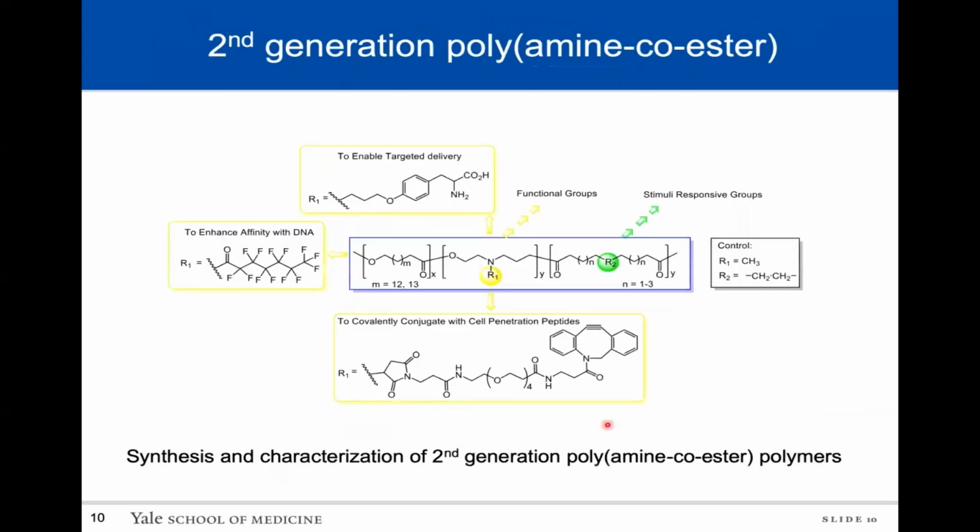Recently, we started to develop second generation polymers with a goal to overcome all the known limitations. What we have done is significantly modify the chemistry through incorporation of functional molecules, such as this molecule, to enhance targeted delivery, to enhance affinity with DNA, to enable conjugation of cell-targeting peptides, and to enable the polymers to respond to stimuli.